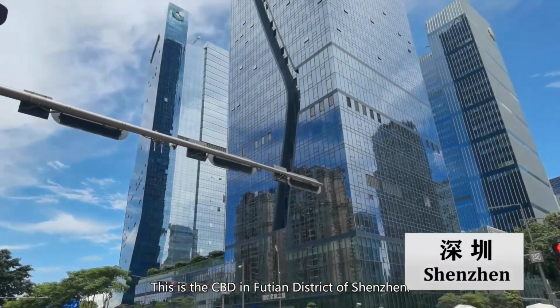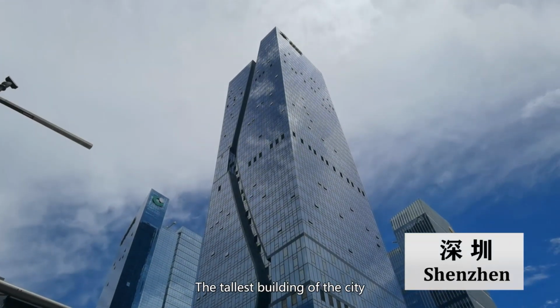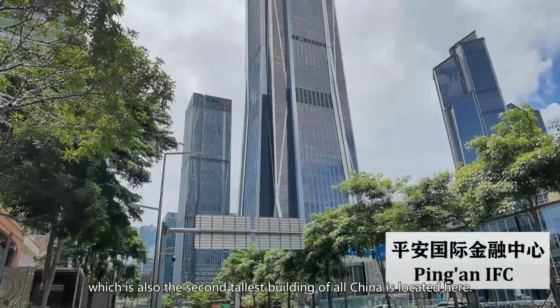This is the CBD in Futian district of Shenzhen. The tallest building of the city, which is also the second tallest building of all China, is located here.